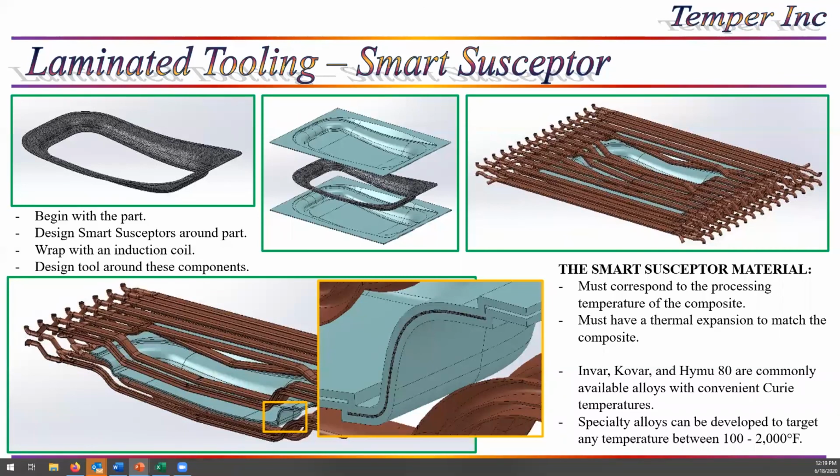Now, if these eggshells were made from a smart susceptor material that had a Curie temperature that equals the molding temperature you were looking for, you place the eggshells inside the induction heating field. Because the eggshells have very little mass, it takes very low energy to heat. And conversely, it also takes very little effort to cool.